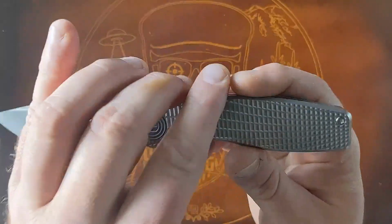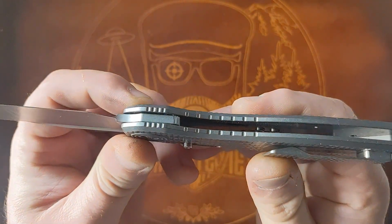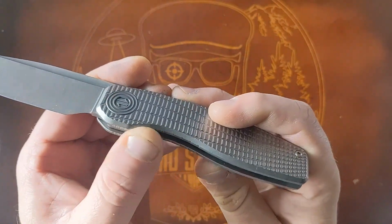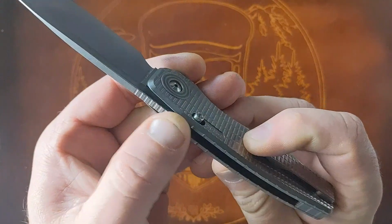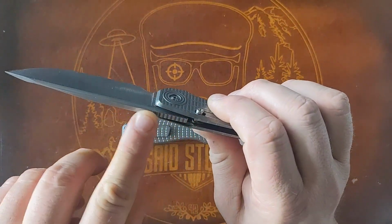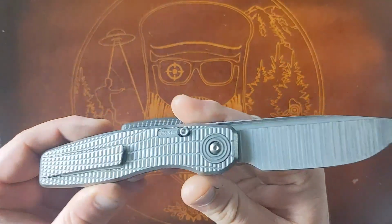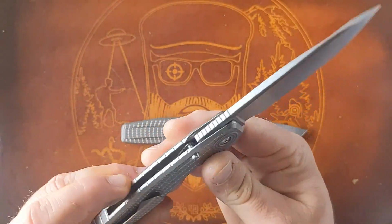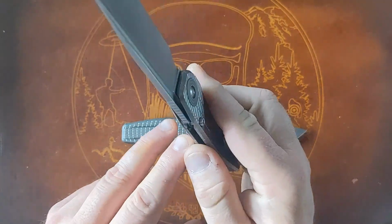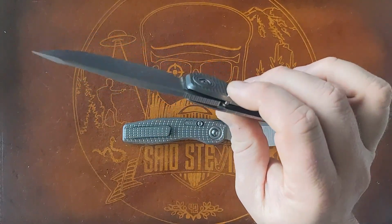No difference on the FSD. Point out there is some jimping along the bottom side of the scales there, and there is a little bit of jimping along the top of the knife there, which is kind of for the front flipper. And as I mentioned, you do see a button there. This isn't really a traditional button lock. It's very similar to the Smock, where I believe this is more of a button activated compression lock.